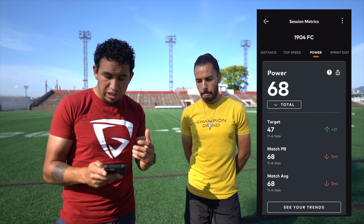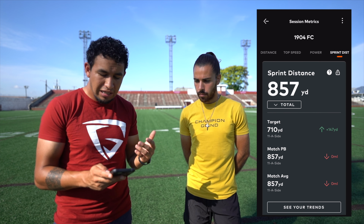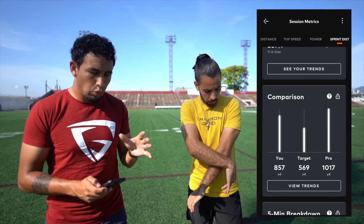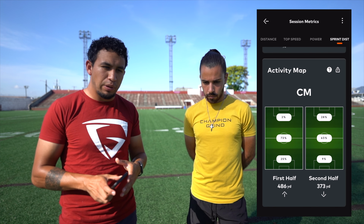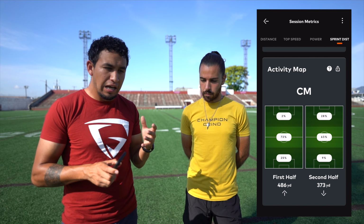And then finally, if we just take a look at his sprint distance, in the first half he had 486 yards, in the second half 373. So looking at all these numbers, I think it was a pretty even performance throughout. At the end of the day, we won 3-0, so Georgie was in good positions, and it isn't always just about how far he's running, but calculating those runs and making sure that he's not getting out of position too often.